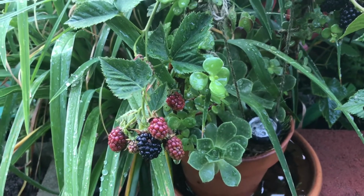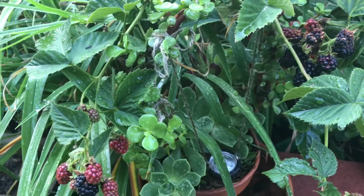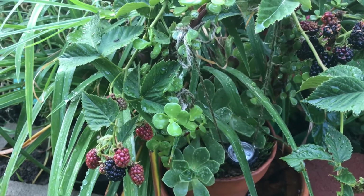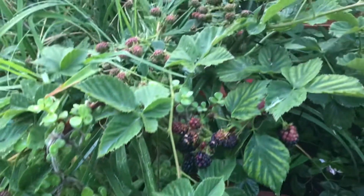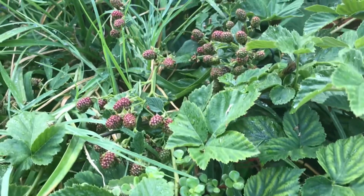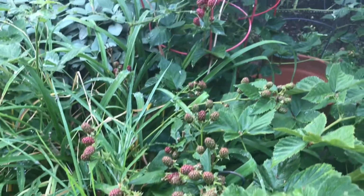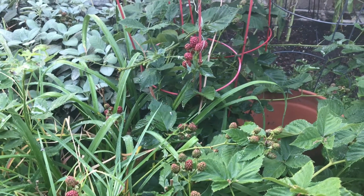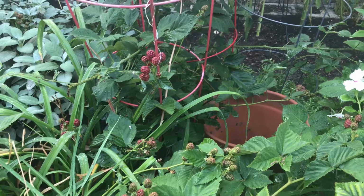Well, the blackberries are starting to ripen. Yum, yum. I'm gonna have to come out here today and start picking some. Have a lot more that are gonna be ripening up in the next week or so. This is a fun part of the garden, I always think. Never know what you're gonna find when you come out.